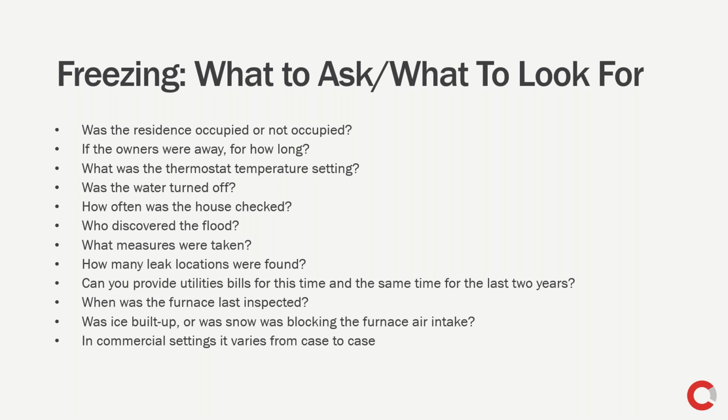It's very important to have the furnace inspected at the onset of cold season. So have a gas technician clean the furnace, make sure that it fires properly, the filter is changed, and everything is in order. As I mentioned earlier, freezing can occur because of ice buildup or snow blocking the furnace air intake. So at the onset of the claim, it's crucial to look at the air intake outside the building and see if it was blocked or not. And in commercial settings, things to ask and to look for depend on each case.